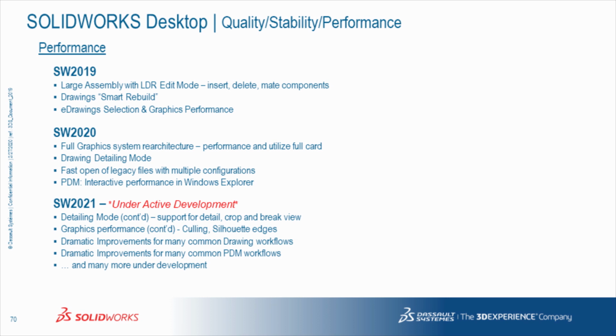LDR edit mode that was put in also a couple years ago, so you can add components and mates to large assemblies very fast. Detailing mode, these guys just showed you, as well as a lot of workflow improvements in PDM. So those are the massive performance projects, big themed projects, and there's a lot of other little projects here that are also happening as well.